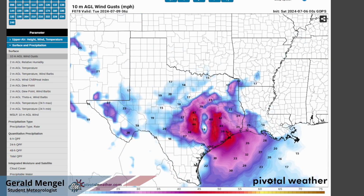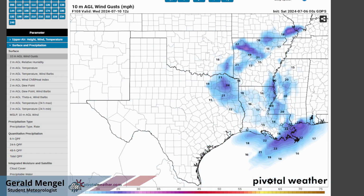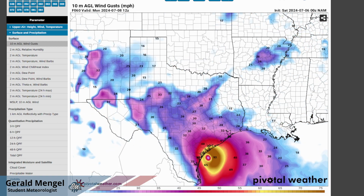And then those winds obviously begin to weaken throughout the day Monday as we get inland, and then that wind field really kind of just falls apart by the time we get into Tuesday afternoon and into Wednesday. Another model I will show you here is the NAM, which is not known for its tropical cyclone abilities, but I think it is actually handling this one pretty well, especially wind gust wise. And so I'll go ahead and show it to you.